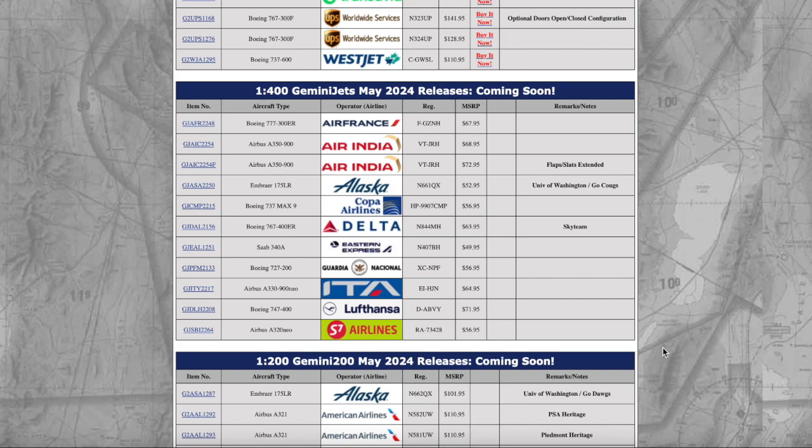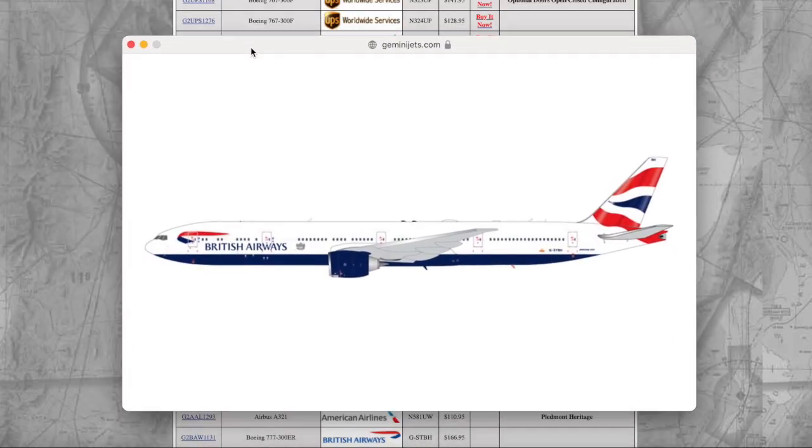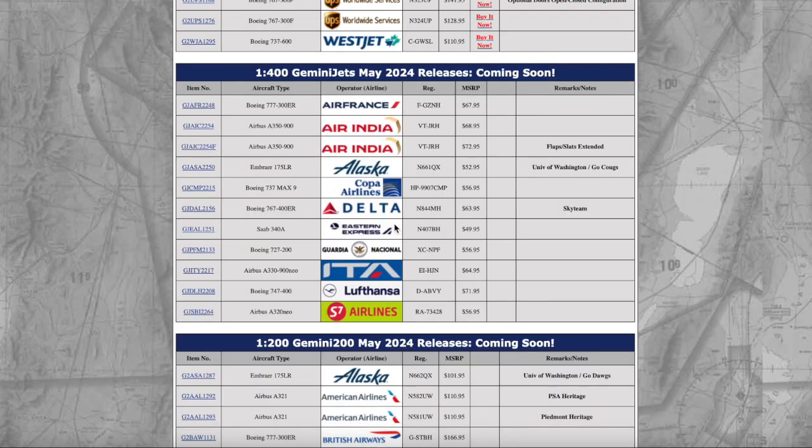Alright, so now we move on downwards. Next up, we should have a British Airways Boeing 777-300ER. So a nice 1-200 model for all the European guys right there. So here she is, looking absolutely very gorgeous. Not really gonna get this because I have not flown this plane, but other than that, it should be a nice model for all the BA collectors. That aircraft is registered Gulf Sierra Tango Bravo Hotel, and the price is $166.95.